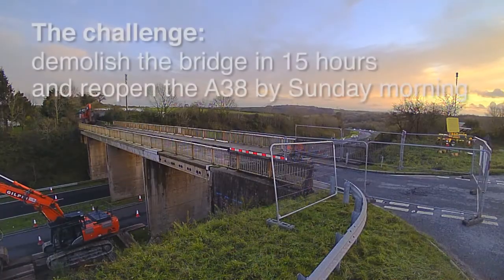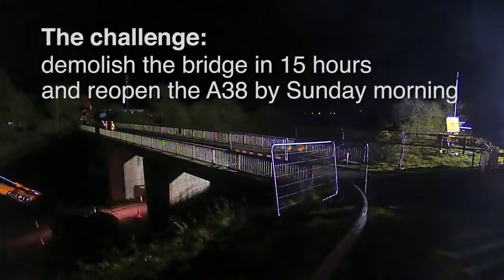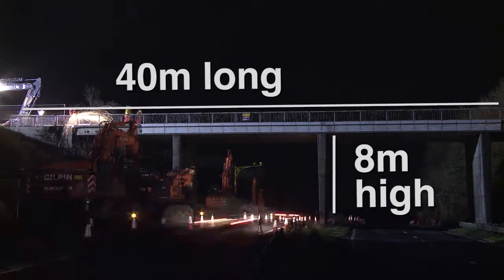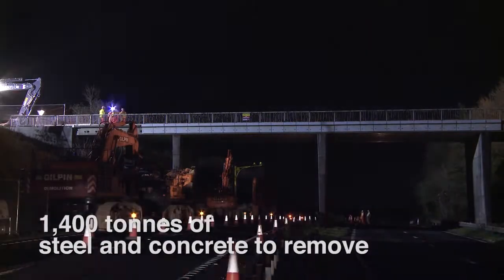Dry bridge today, Buckfastleigh on the A38 in South Devon, and our task tonight is to demolish the four-span 40 metre long reinforced concrete bridge. The bridge has become weak over time, and it's got to be replaced.